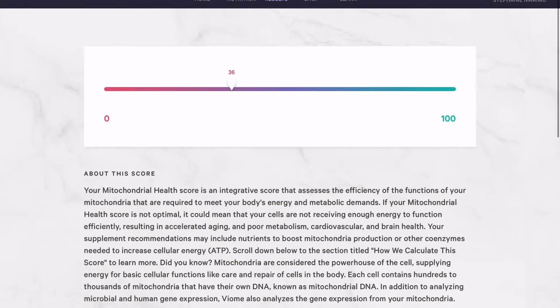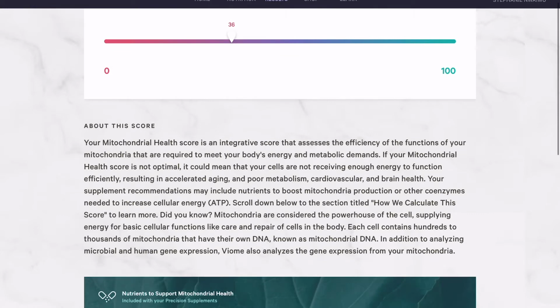Anyways, my mitochondria, or the powerhouse of the cell, are not working or looking too hot at a 36, which, if I'm understanding correctly, means that my cells are not receiving enough energy to function properly, leading to accelerated aging, poor metabolism, cardiovascular, and brain health issues.